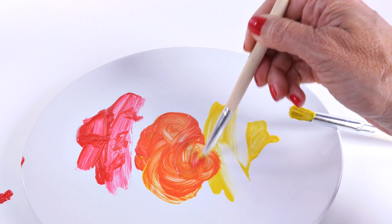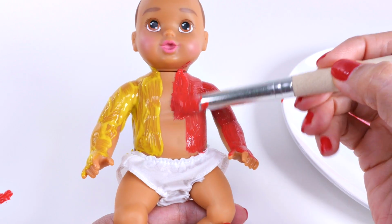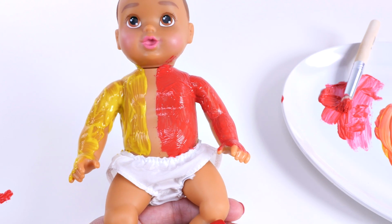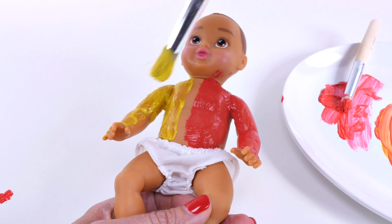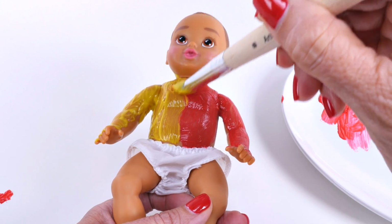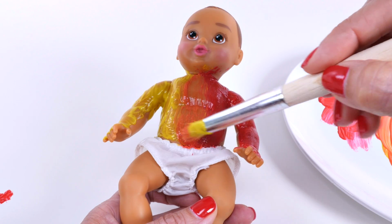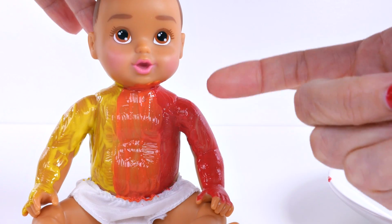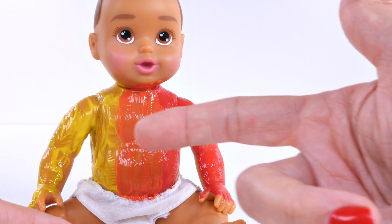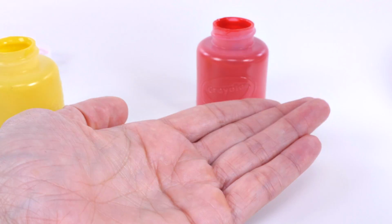When we mix the red and the yellow, we get orange. A little more red. A little more yellow. Our baby's still red on this side, and our baby's still yellow on this side, but where the red and the yellow came together, the paint turned orange. I'll show you again using my hand.